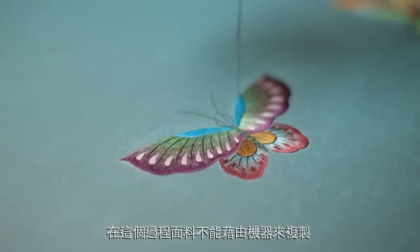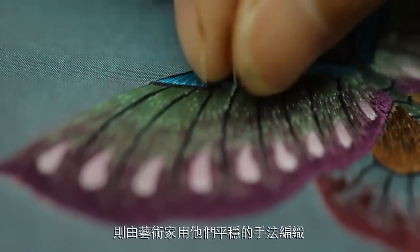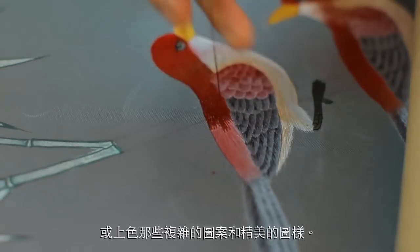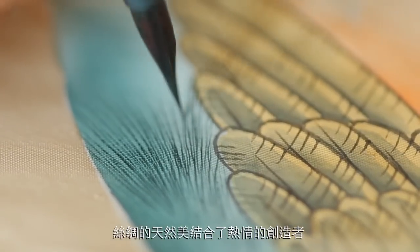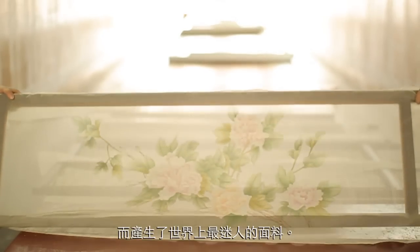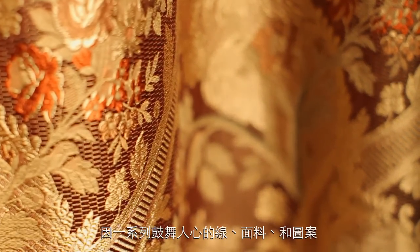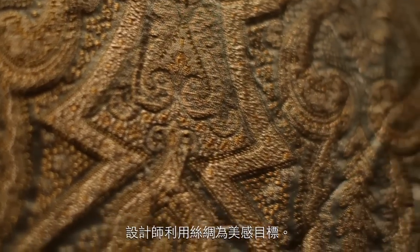In a process that cannot be duplicated by machines, artists weave or paint complex patterns and delicate illustrations with steady hands. The natural beauty of silk combined with this intense creative labor results in the most stunning fabrics in the world. With an inspiring array of threads, fabrics, and patterns, designers can harness silk into objects of beauty.